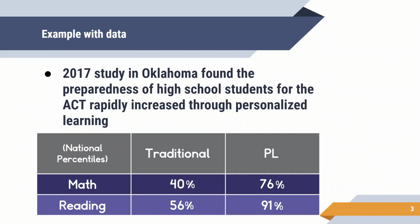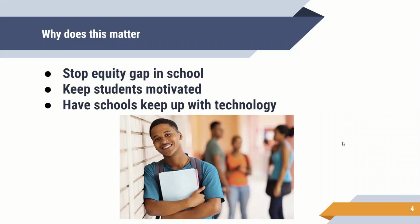But in 2017, when they implemented, like Trevor said, this personalized learning, they scored with the math portion in the 76th percentile with readiness and the 91st percentile with their reading. So we can see here that this isn't just some hoax that we're making up. We can truly see the benefits of personalized learning and letting every student learn how they would like, and the numbers don't lie, and they explain that as well here in this chart.